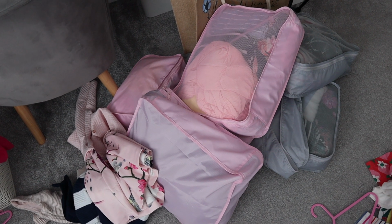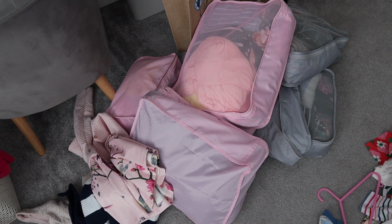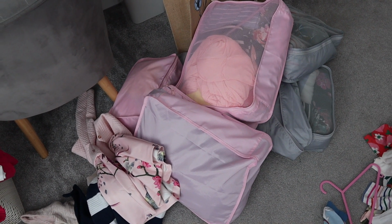And I've still got a massive pile of packing cubes of my summer clothes, which I really need because I'm getting quite warm, which I can't deal with until I've got rid of some of the girls' stuff. So I'm now going to pack the girls' wintry things into packing cubes or to be donated, and then get on to my stuff.